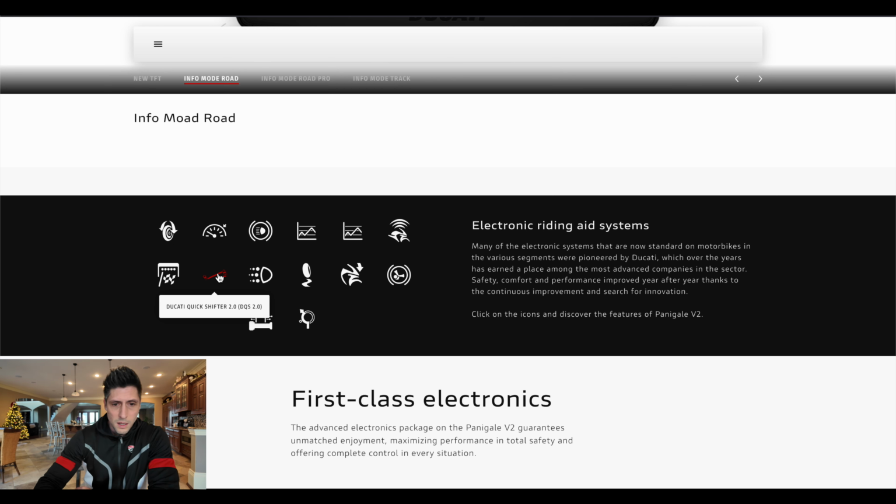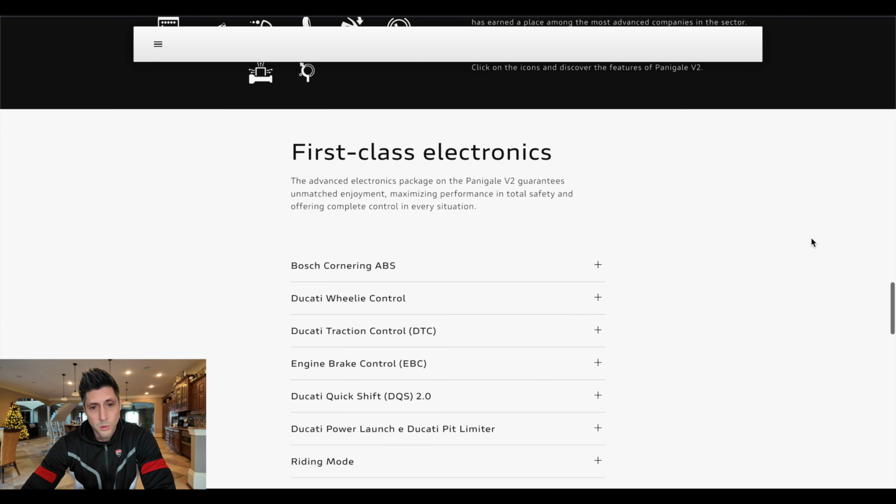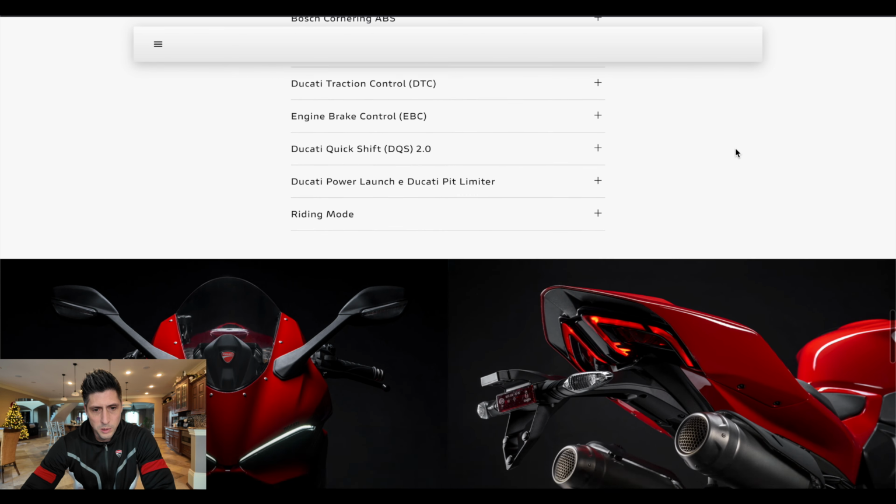Quick shifter, which is great, up and down. Daytime running lights. Ducati traction control. Ducati wheelie control. Engine brake control. Ride-by-wire system, and then turn-by-turn navigation. So it does have that. That's really impressive. They've added a lot of electronic features into this bike, which is really cool. So the advanced electronics package on the Panigale V2 guarantees unmatched enjoyment, blah, blah, blah. So you can go through and read all this stuff. I'm not going to read it out loud.